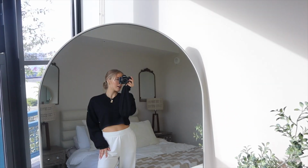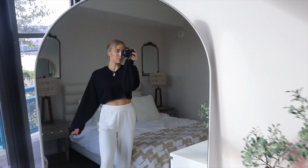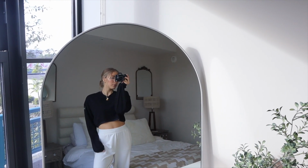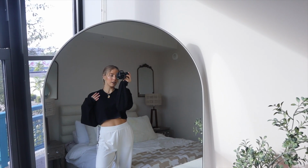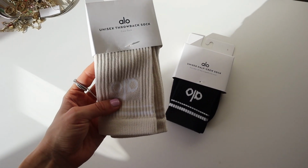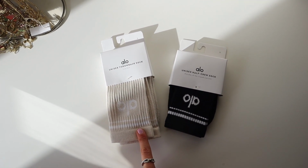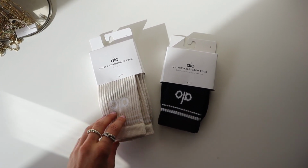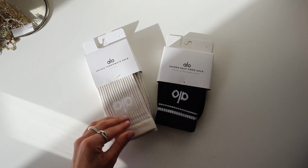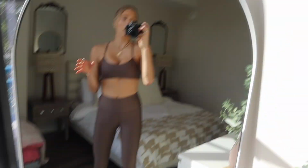It's super cute. And then this is what that same crew neck looks like, just in black. I do think I like the black a little bit better though, but both are super cute, and I just love the material of this. I think I already showed you guys these, but the socks, amazing. If you guys don't have these from Alo Yoga, definitely a good thing to add to your Christmas list or if you're looking for a little stocking stuffer. They're so thick and super comfy. I think I already showed you them, but just a little reminder.